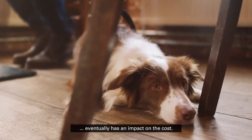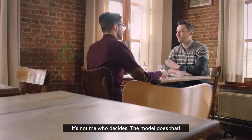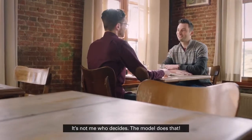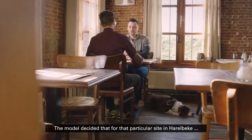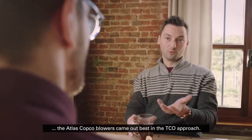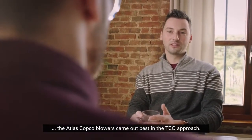Oh yeah, okay. So what did you decide at the end? Well, it's not me who decides, it's the model that decides. Sorry, so at the end, what did the model decide? Well, the model decided that for that particular lineup in Harelbeke, it was the Atlas Copco blowers who came out best in the TCO approach.